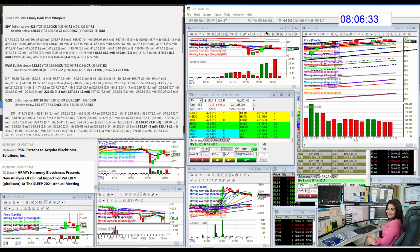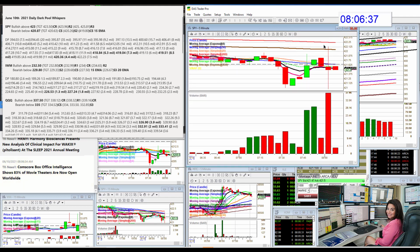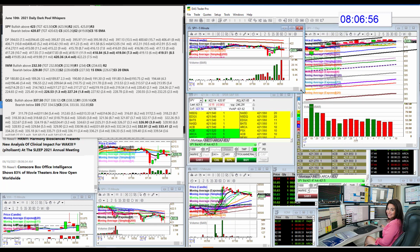You can see on this 5-minute chart right here, we do have some traffic up ahead, peanut butter and jelly I call it. The 200 exponential, 200 simple. So I picked the strongest level above that. We had a couple pivots along the way. Bear below 420.87 on the SPY.